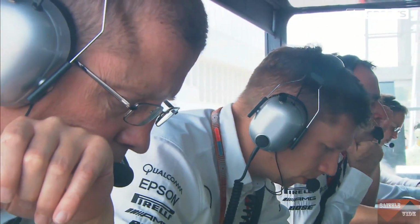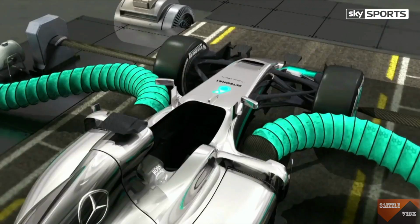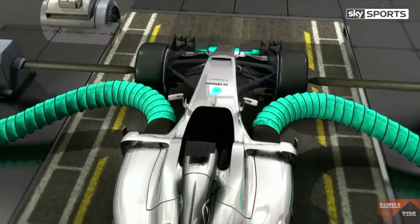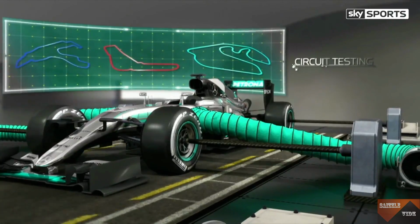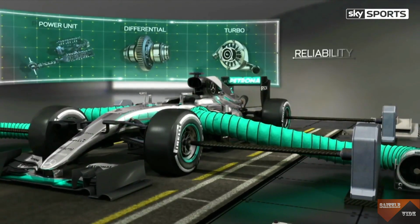They did this by running a car on a rolling road, a virtual test track at their factory in Brixworth. This is a moving dyno. It's like a wind tunnel for the mechanical parts of the car that replicates the demands of every circuit on the calendar and what kind of pressures that places on those power unit components.